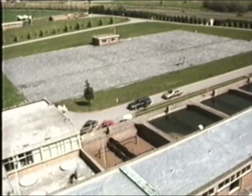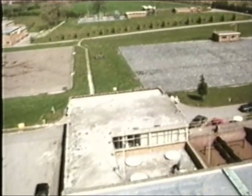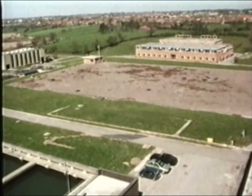Now the water passes into huge contact tanks. You can see the concrete tops of these tanks, where it's given time for everything to mix so that the sterilisation and neutralisation can take place.